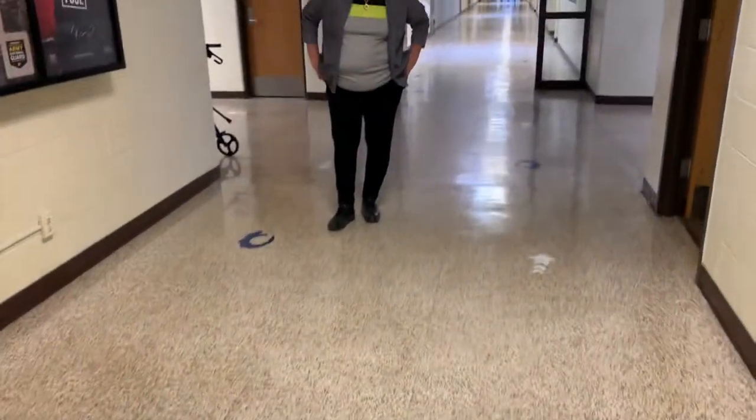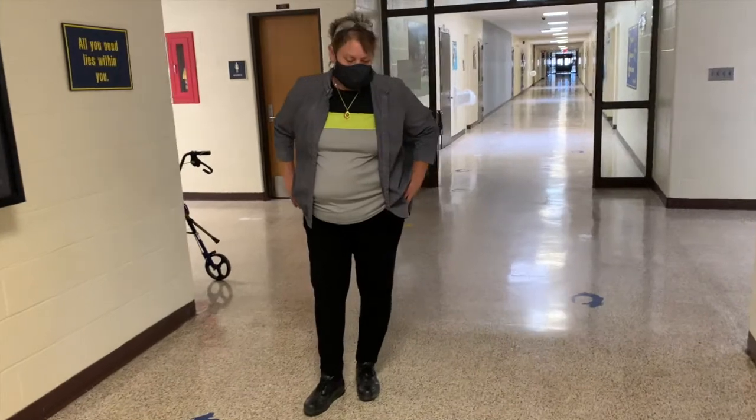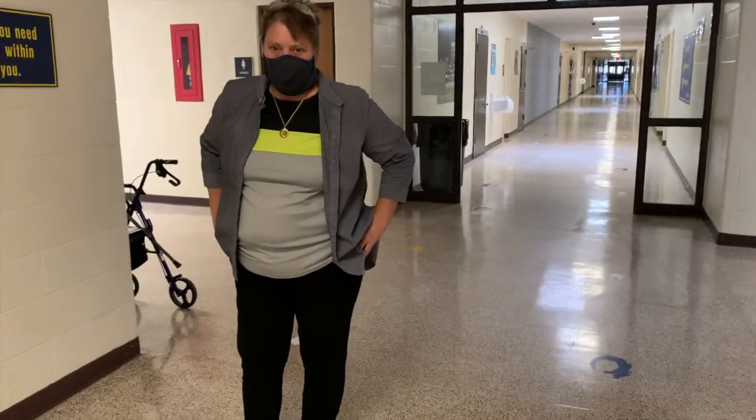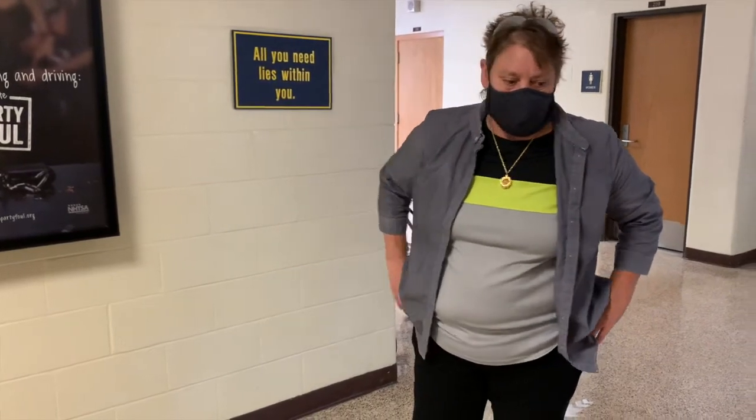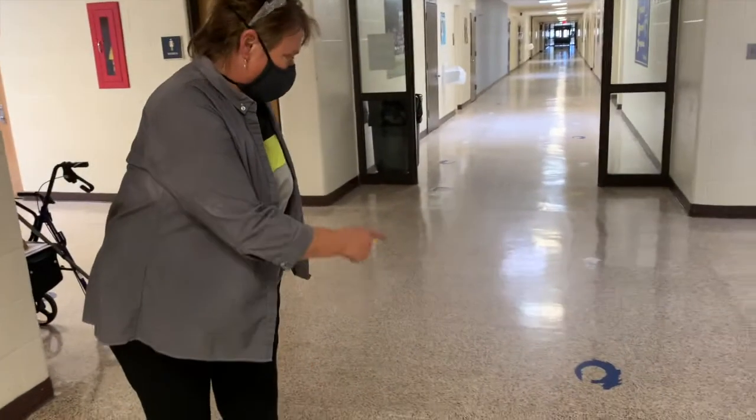Hey Laura, I was noticing these things on the floor. What are these about? Those are social distancing stickers and flow markings. What we're asking the students and staff to do is to stay 6 feet apart for safety. We want the highest level of safety for all students and staff members in our community. The arrows show the flow of traffic, on which side of the hallway you're going to be walking. If you're walking that way, you follow the arrow. If you're walking this way, you follow the arrow and stay against the wall.